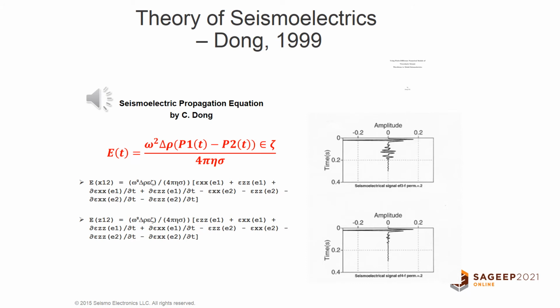I compared the Helmholtz equation with the seismic wave equation, got the seismoelectricity signal propagation equation, and made a numeric modeling. This numeric modeling matched the real data.